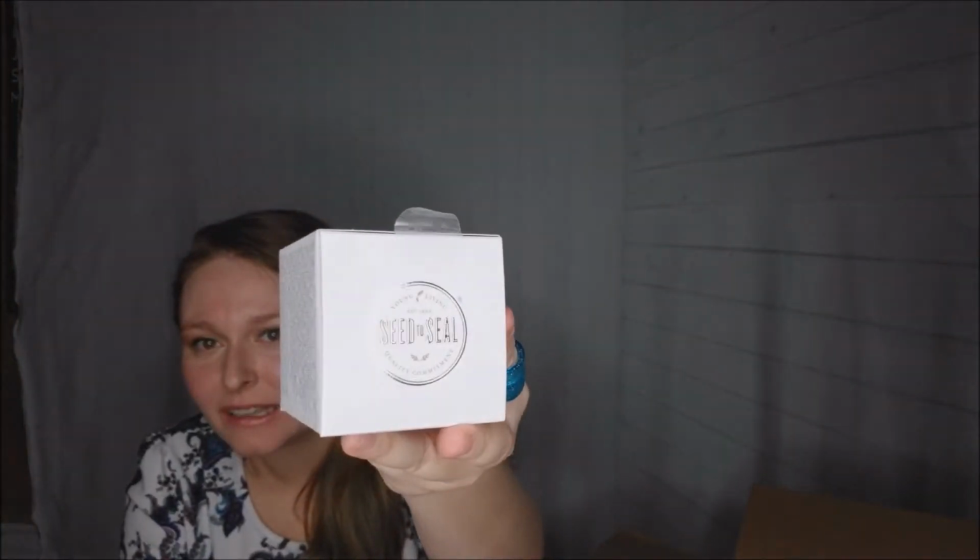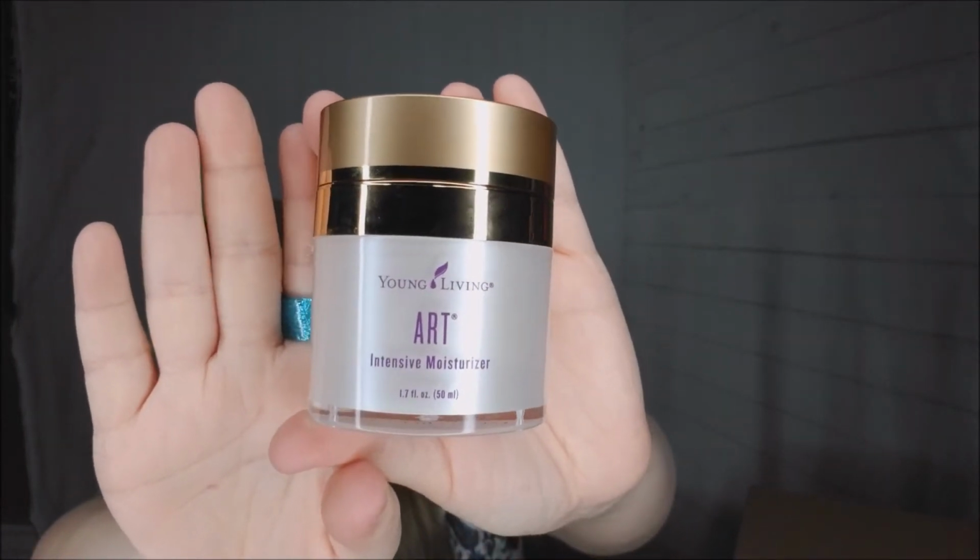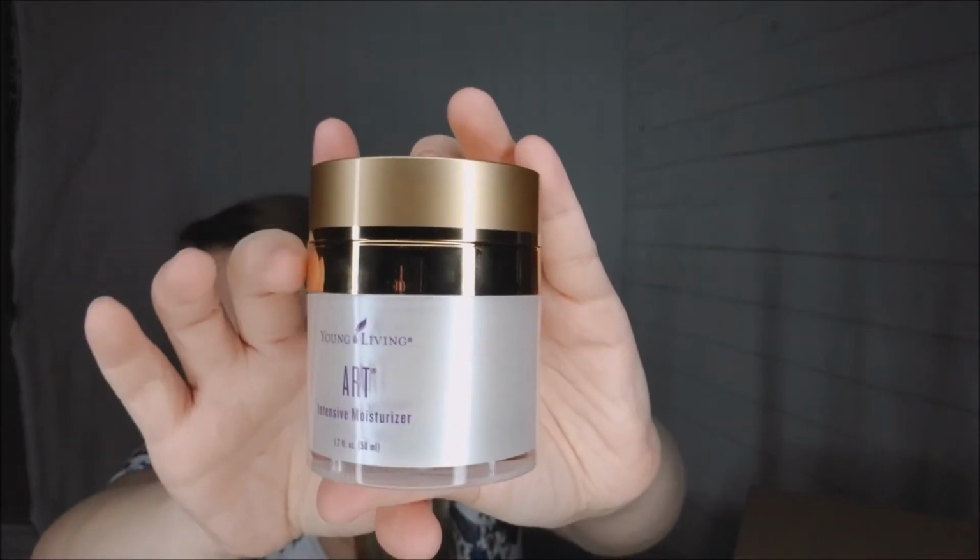Oh my god. I love seeing this seal. I love the way it glitters. This stuff is so gorgeous. Oh my lord, I forgot what it looks like. Oh my god, it's so fancy. Look at this gold. It's 1.7 fluid ounces. Young Living, the Art line, you can see it, has 2 different moisturizers. Oh, look at that. That gold looks sharp. I love that gold look.